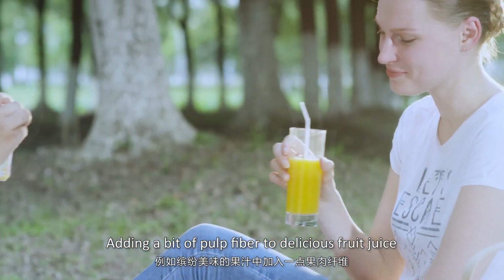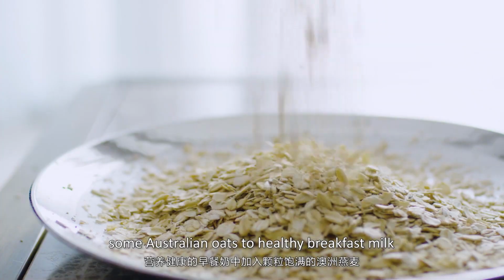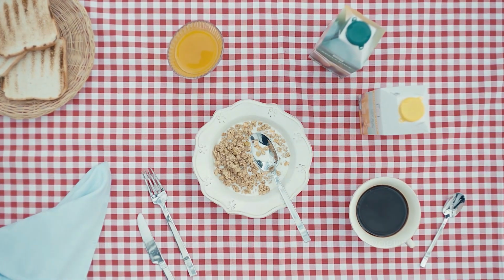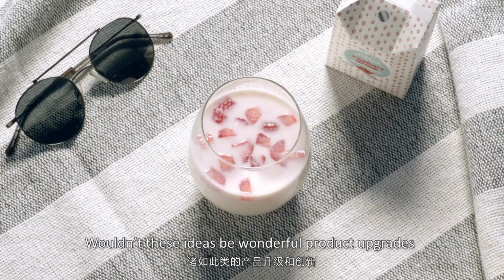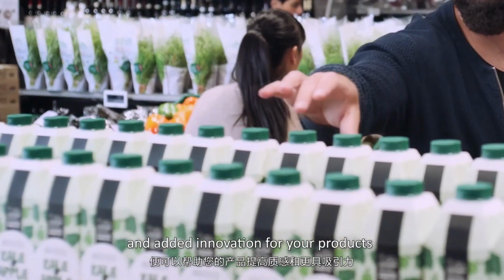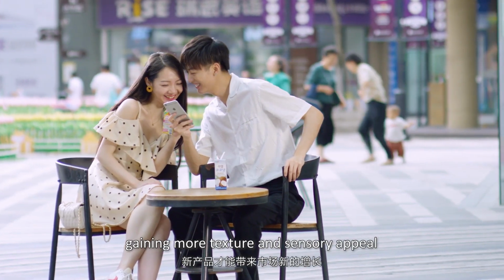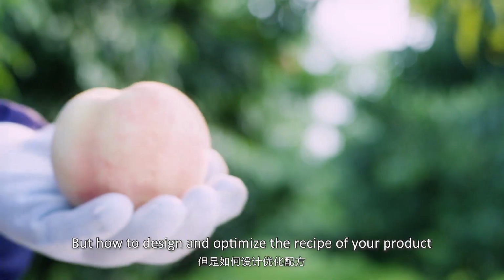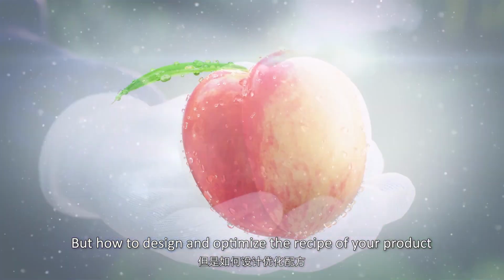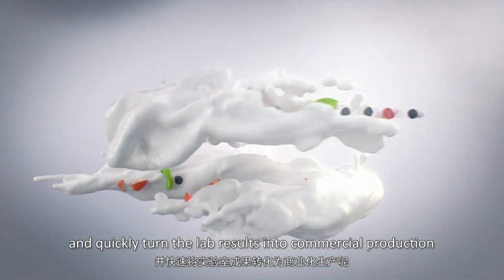Adding a bit of pulp fiber to delicious fruit juice, some Australian oats to healthy breakfast milk, and tropical fruits to the smooth and creamy yogurt. Wouldn't these ideas be wonderful product upgrades and added innovation for your products, gaining more texture and sensory appeal? But how to design and optimize the recipe of your product and quickly turn the lab results into commercial production?